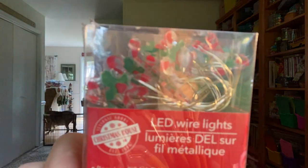I got a couple of these jars for Christmas projects. And I got two sets of these little lights. This one is Santa faces. And this one is candy canes with little holly. So I don't know if I'll put those in those jars and light them up and decorate them. I'm not sure what I'll do, but I will definitely use those.